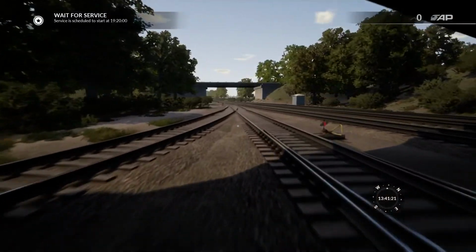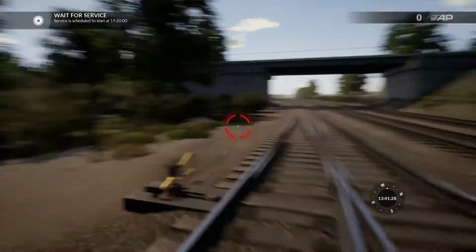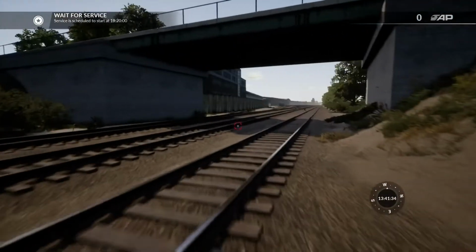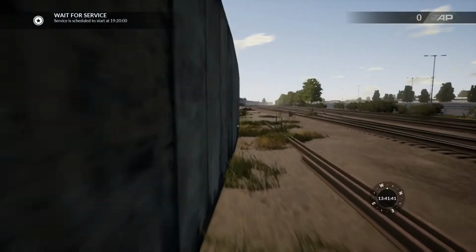So we're going to carry on. I'm not sure where this line takes us. There's no trains running on it anyway. It's just down here. I don't really know how far we can go either. Ooh.